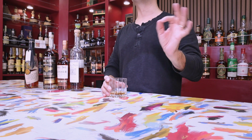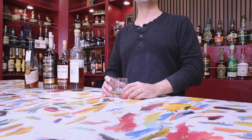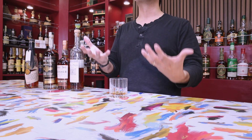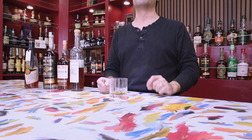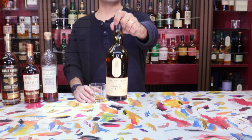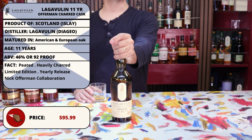And I'll tell you what, I'll let you try to guess which one is his stage name and which one is his real name. But either way, the actor is very masculine. He's known for woodwork, and he's known for drinking his Lagavulin for sure. So they did a collaboration with him to create this Lagavulin 11-year-old charred oak Offerman edition. So it is a limited edition.